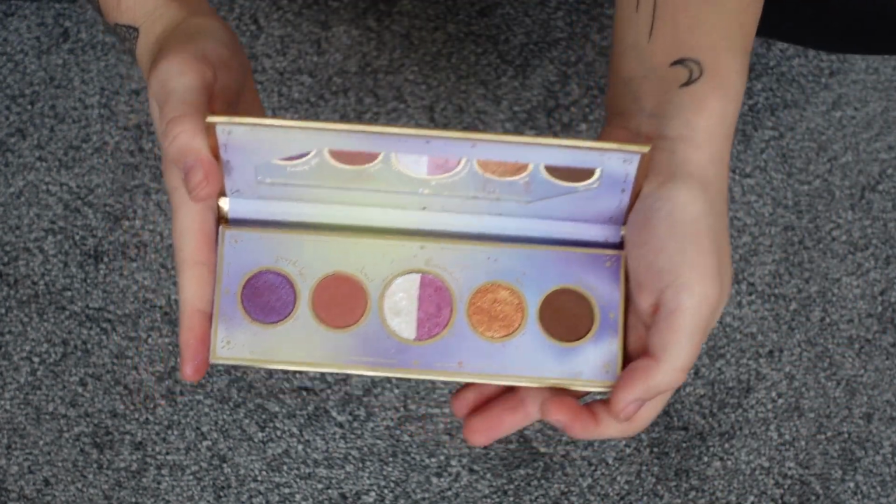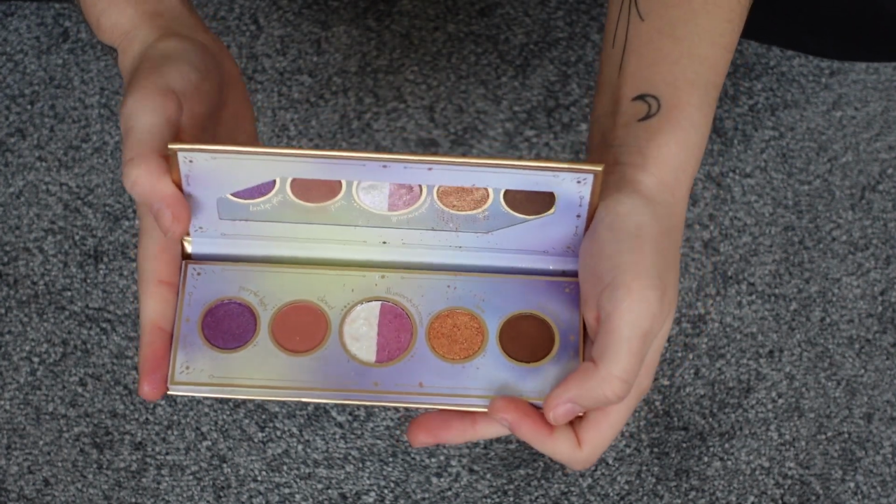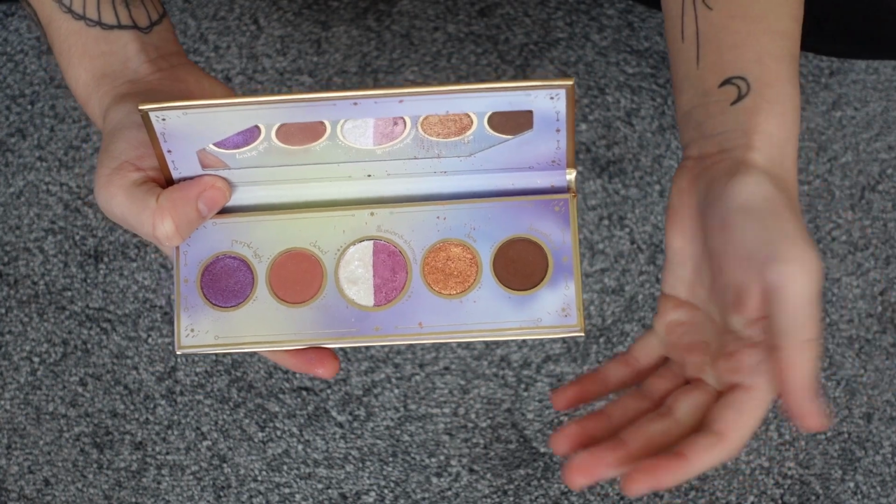I really want Odin's Eye to bring more of these small palettes out. I really like six pans. Six pans are really inspiring to me. You can do a lot with them and have a lot of variety with them.